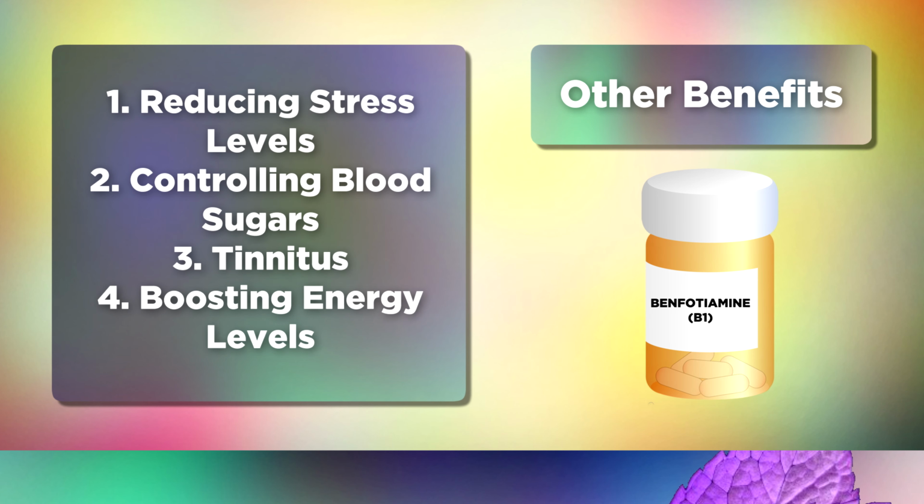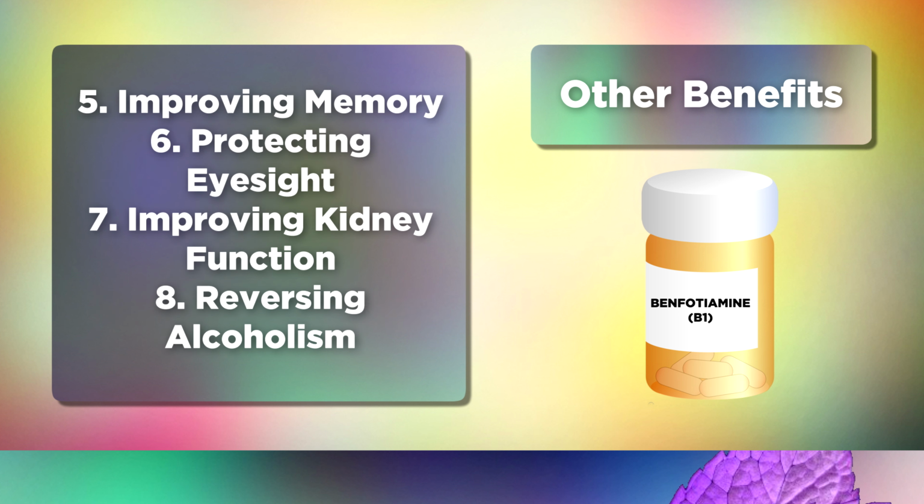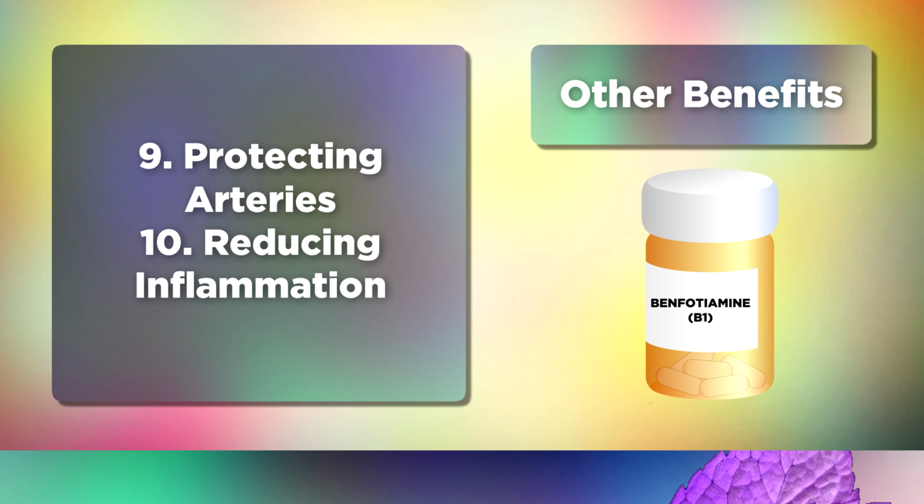Benfotiamine and vitamin B1 are also known for a wide range of other health benefits as well. Some examples include reducing stress levels, controlling blood sugars, stopping tinnitus or ringing in the ears, boosting energy levels, improving memory and concentration, protecting the eyesight, improving kidney function, reversing alcoholism, protecting your arteries, reducing inflammation, amongst many others.